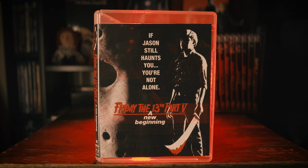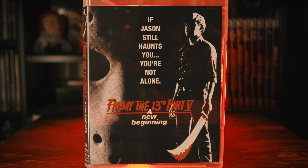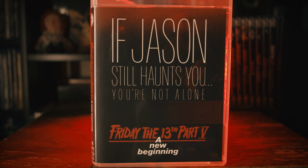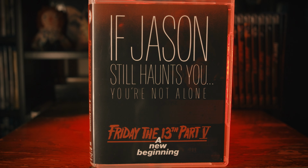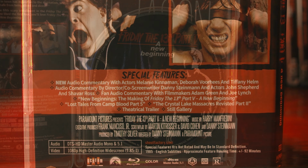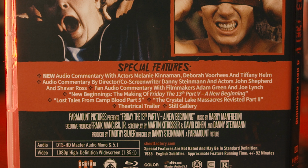Next up is Friday the 13th, Part 5, A New Beginning. This one for me was something I didn't really see as a kid. I do remember the alternate poster for some odd reason, but I don't remember seeing it when I was young and going around the VHS store. It was just something that kind of went over my head for some reason, but new commentary on this one. Can't wait to check that out.